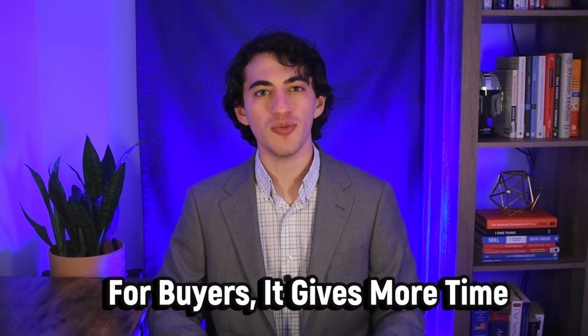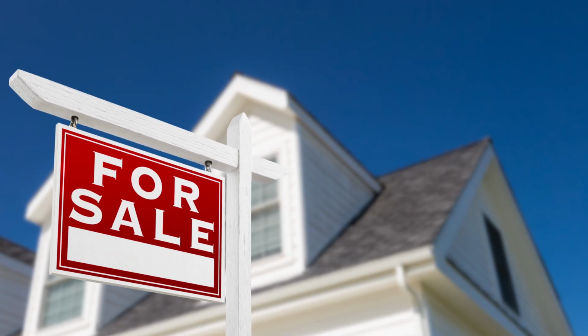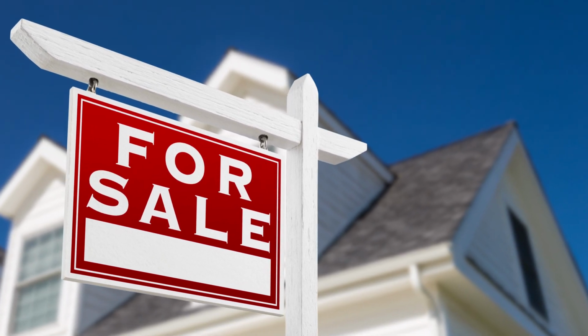For buyers, this can be a positive development because it may give you more time to consider your options and make decisions without the pressure of bidding wars. For sellers, ensuring your home is in top showing condition could reduce time on market and help secure a good offer.